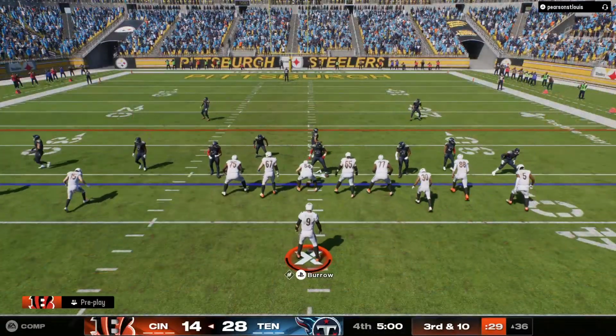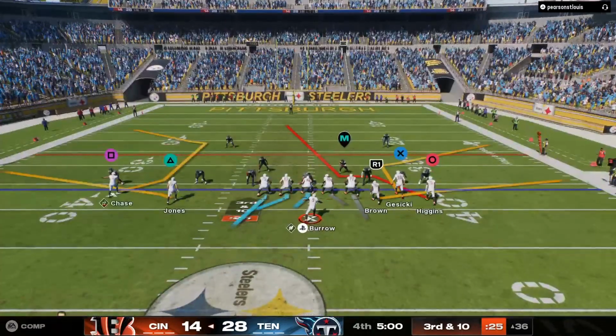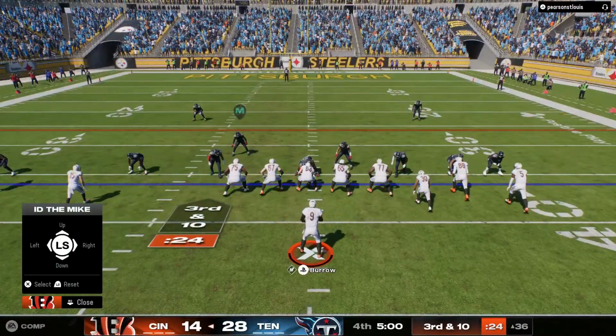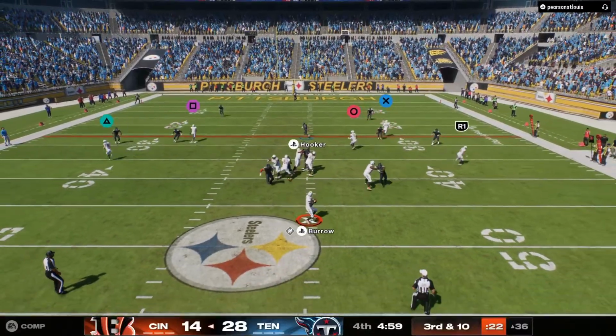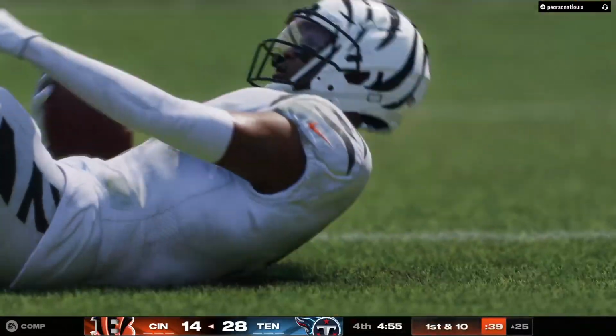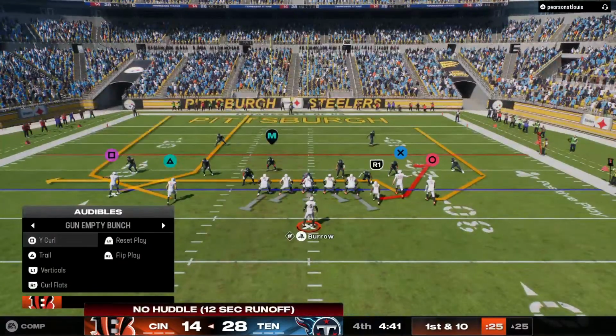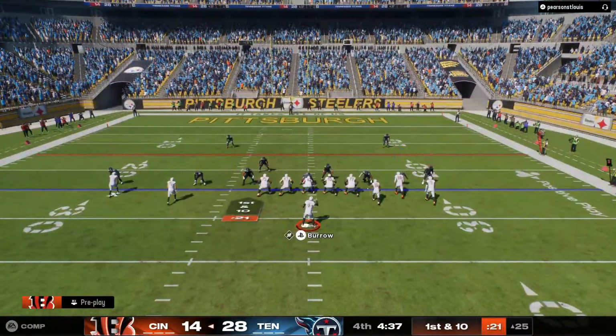Now Bengals on third down. They've been good. 3 for 4 thus far. This is 3rd and 10. Burrow looking to pass. Over the middle, he finds Higgins. And he's going to have another first down as the tackle's made at the Titans' 25-yard line.